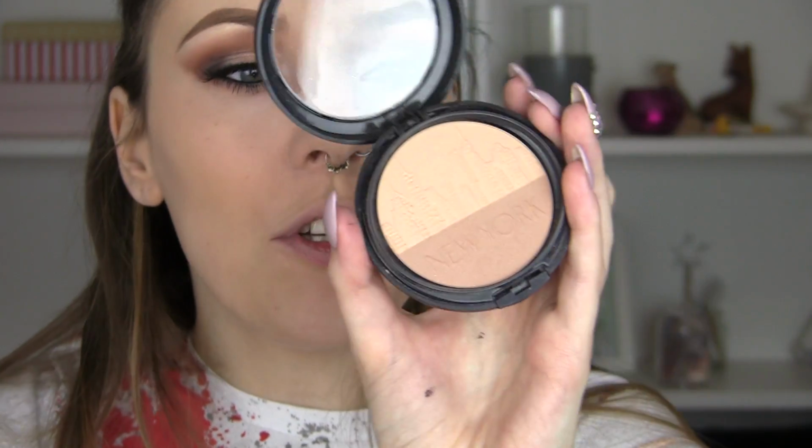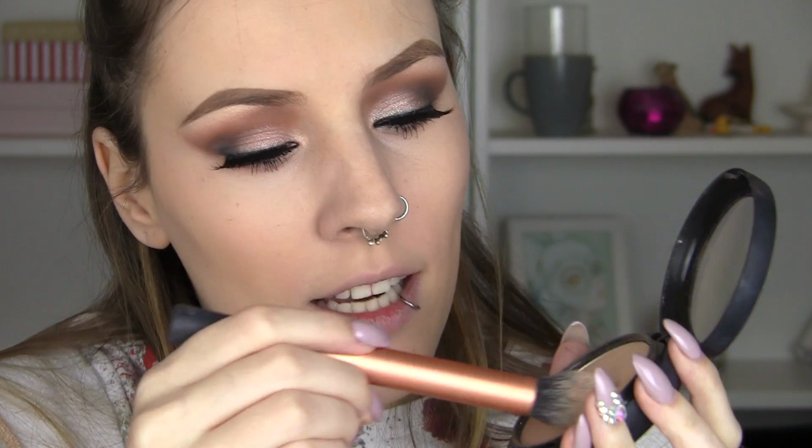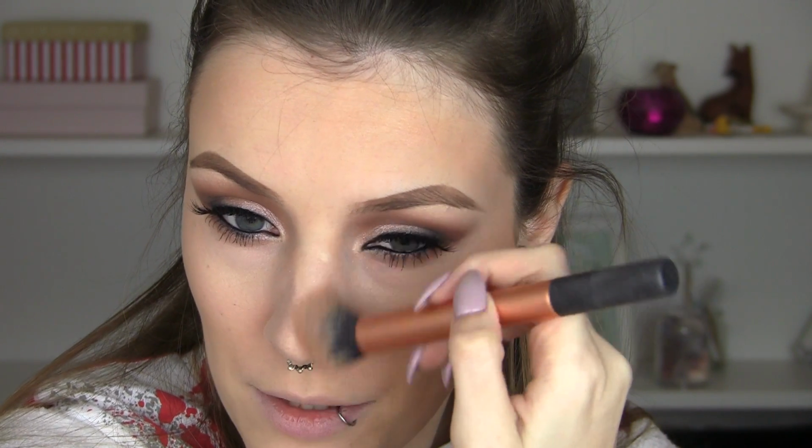To contour, I'm going to use more of a natural colour. This is a City Glow little palette thing in New York from Physicians Formula. I just like to mix them together. We are going to bronze up and become a little bit more orange as this goes on, but for now, I'm also going to do the nose because I have to do my nose. And I just like to add a little bit under the lip as well, just so the lip looks fuller.